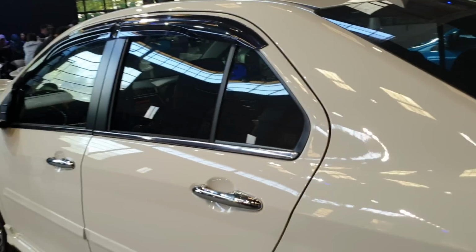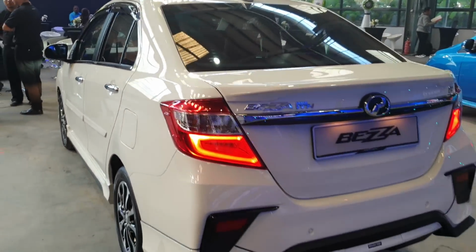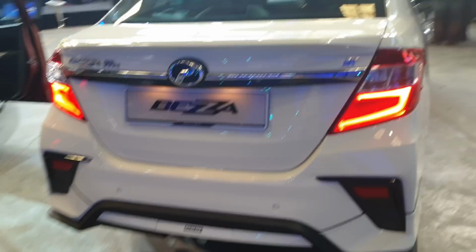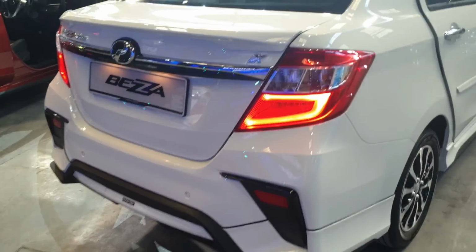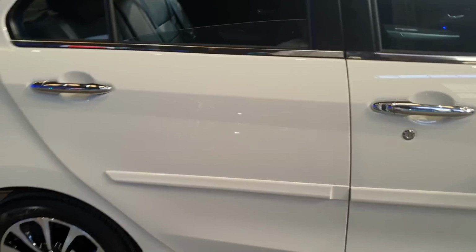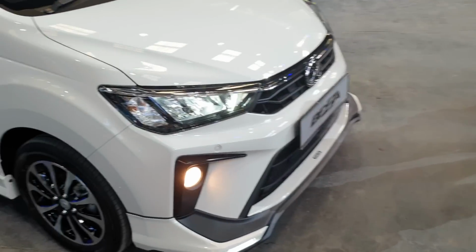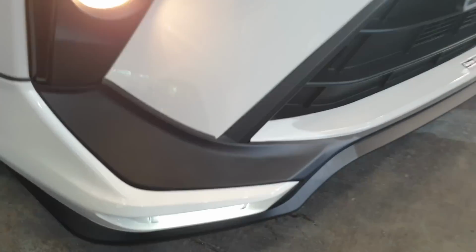Okay, so one more car to show you. This example here is dressed up with accessories from Perodua's Gear Up division. So what you see here, you've got lower bumper lip, you've got this ducktail spoiler, you've got door visors front and rear. The side skirt is already there. It was already there in the regular models. You've got front spoiler lip with daytime running lights. And also check out the interior.